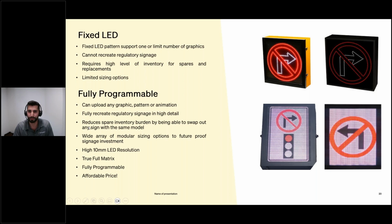And on top of that, another great point is that with one sign that's fully programmable, you will have a lot more efficiency in your inventory. Rather than carrying spare parts for every possible movement of the static sign, you can carry one model and reduce your inventory by 80%. And finally, remember, high 10 millimeter pixel resolution.